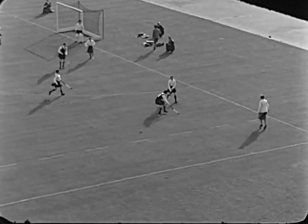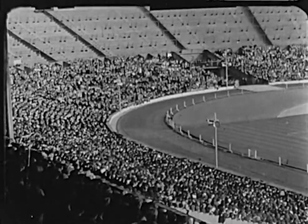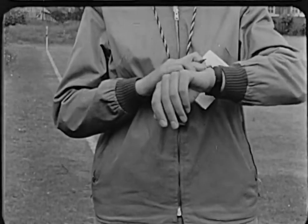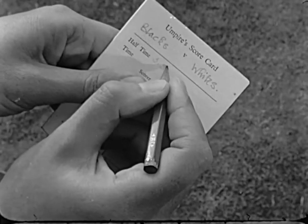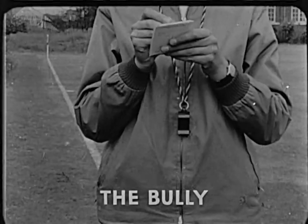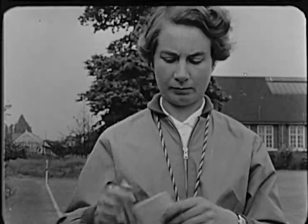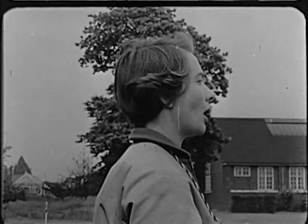And now let's leave Wembley for a while and consider how to become an umpire and how to apply the rules. The efficient umpire wears suitable footwear and clothing for the job. She carries a book of rules, a watch with a second hand, a loud distinctive whistle, and a scorecard on which she notes the starting time of the game. Are you ready?